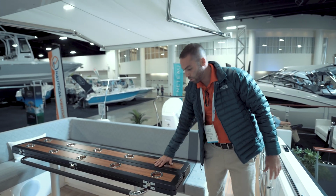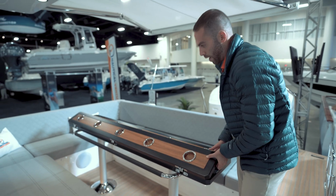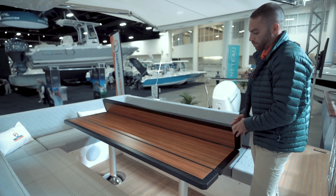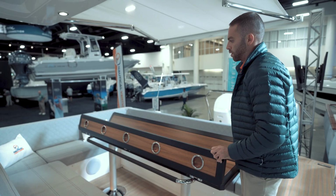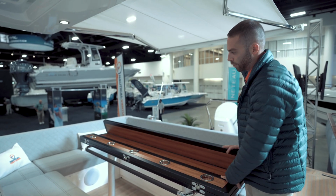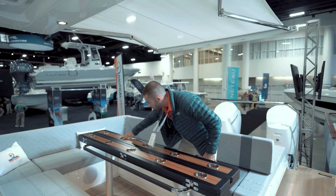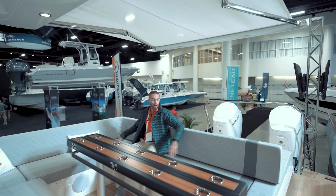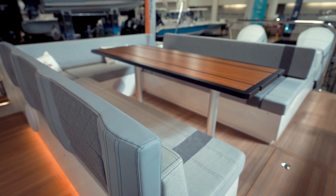We're greeted by a beautiful wooden table. And this is a masterpiece. I mean, you have to be able to see it in person and feel it to be able to grasp the quality of this beautiful wooden table. We close it off. Clearly it's indicated that this table is for 10 people. You have 5 cup holders on each side, so you could easily have a lot of entertainment space for up to 10 people in this huge gathering area.